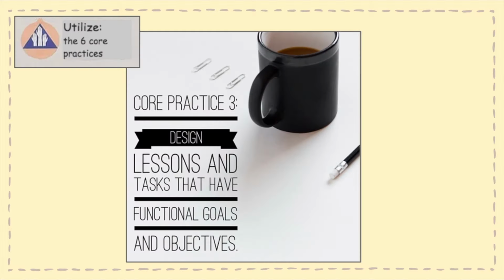Okay, core practice number 3. Design lessons and tasks that have functional goals and objectives. And that merely goes back to those learning targets that we've already talked about, and backward design. And we're going to talk a little bit more about backward design in just a minute. But being intentional, again, putting those learning targets even in front of your students so they will know what their destination is.